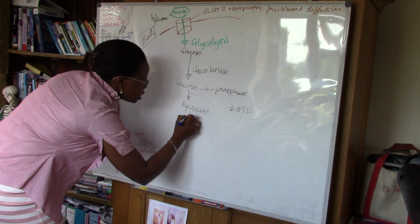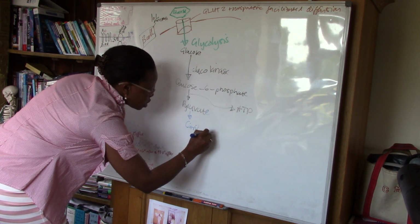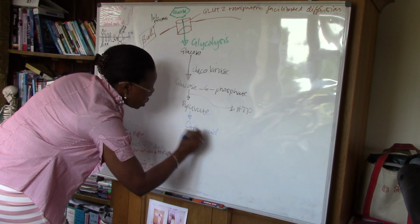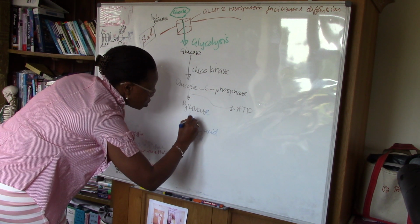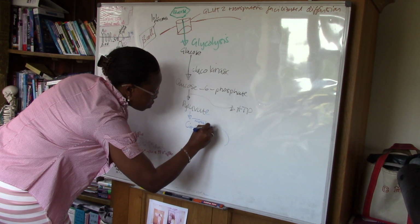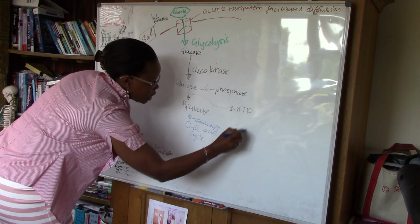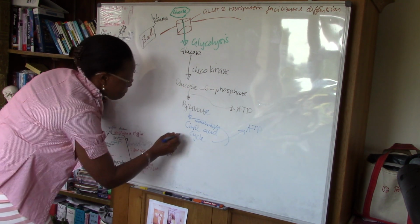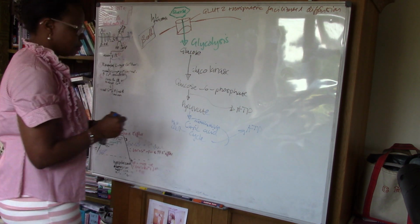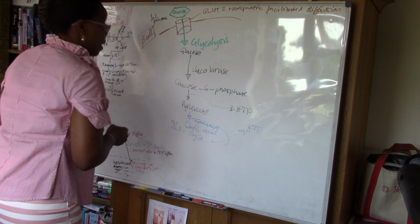And then pyruvate enters the citric acid cycle in the mitochondria. So pyruvate goes into, this is the mitochondria. And obviously we know that this then results in, again, an increase in ATP, as well as the release of water and carbon dioxide.